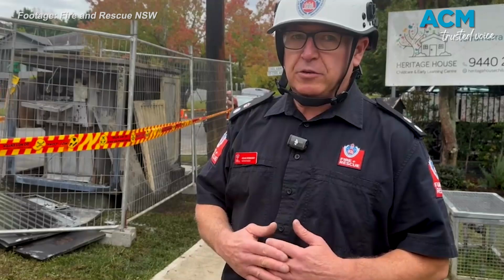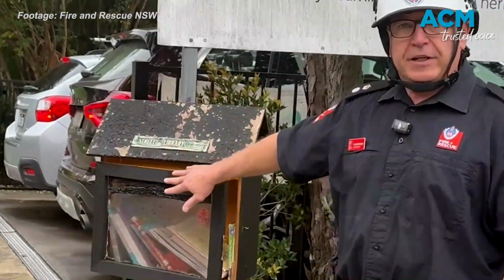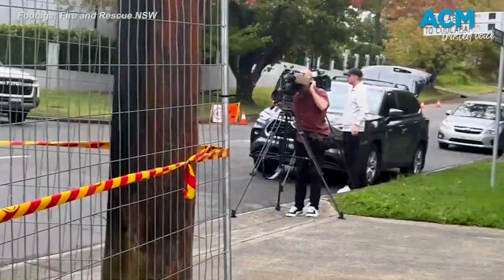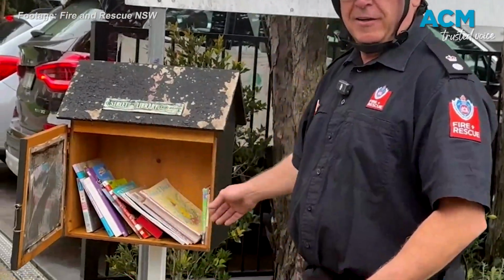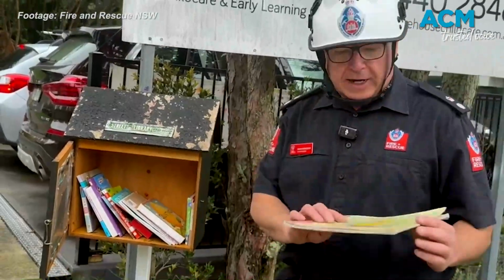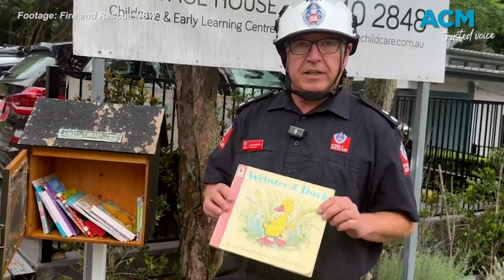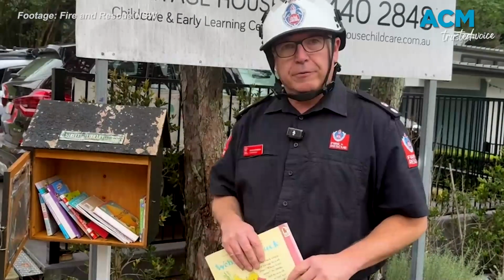But a positive story out of this, as you can see, right next to the fire: without the intervention of firefighters in their firefighting efforts, this would have continued to burn, and we would have lost this nice little bit of convenience for the people, particularly the kids. This is on the back, lots of children's books in here, people have donated. So, a little save, but an important save to the kids that come and visit this area, no doubt quite often, looking at the number of books that are in here.